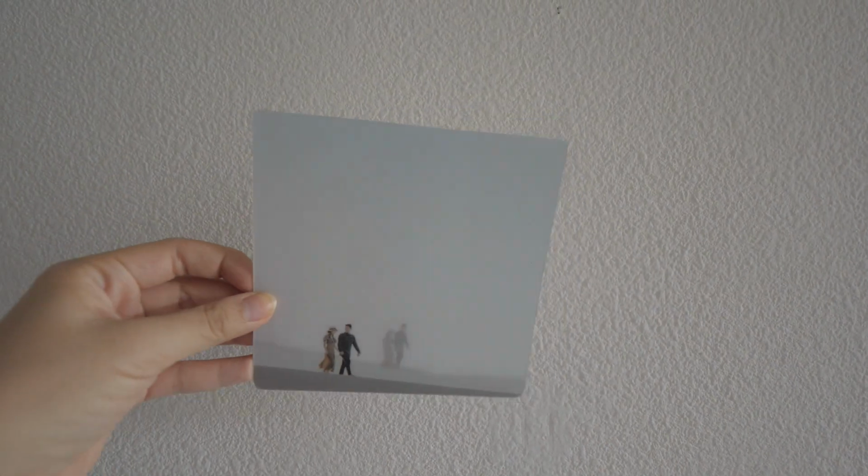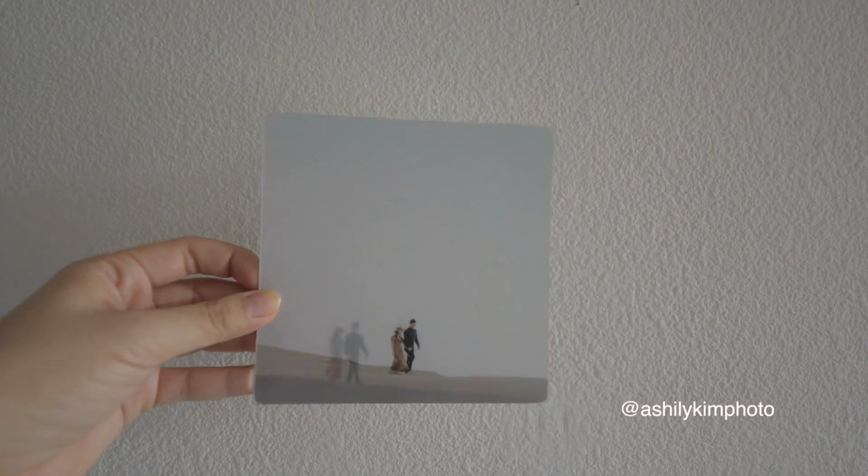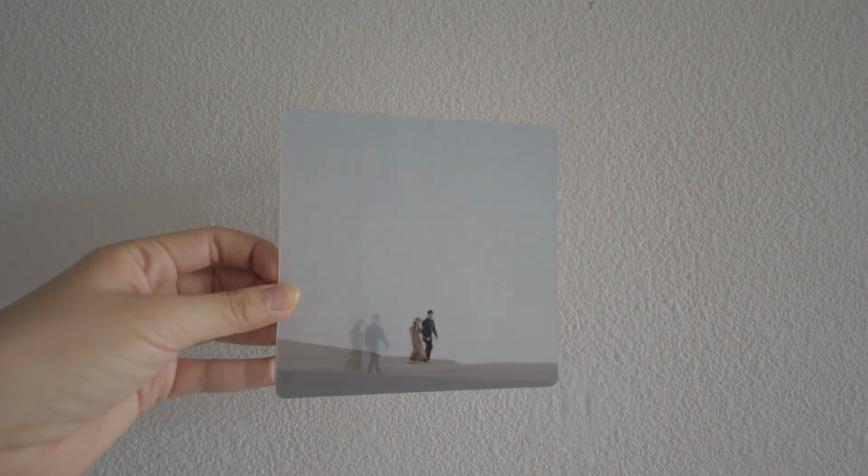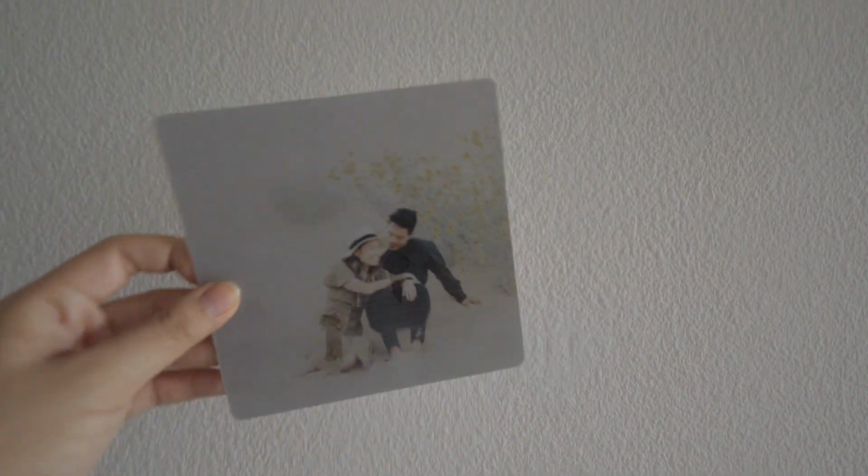So I actually found that you could get custom lenticular prints from Walgreens. Also shout out to our engagement and wedding photographers, Ashley and David. But look at these prints, you guys. It was like $4.99 per print. I got 5 of them, so it was like $25 total, plus I had some random discount.